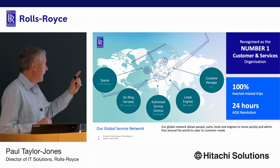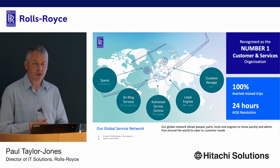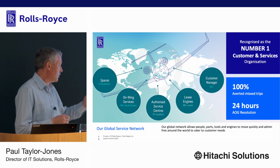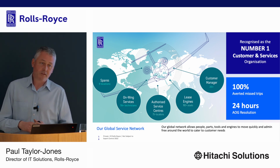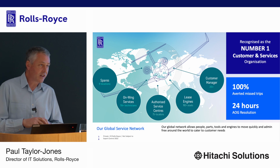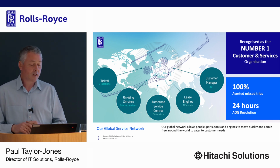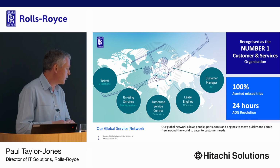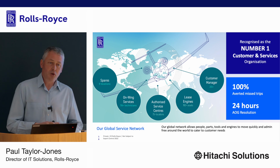So why do we want to do that? Well, we need to continue to be recognised as a number one customer and service organisation. We need to ensure we maintain 100% averted missed trips. So when one of those ultra high net worth individuals says, I need my plane to go to the Caribbean tomorrow, that plane is ready. So we have 24 hours when there is an issue to resolve an aircraft on ground, AOG, resolution. So clearly, business aviation has been quite important for us.